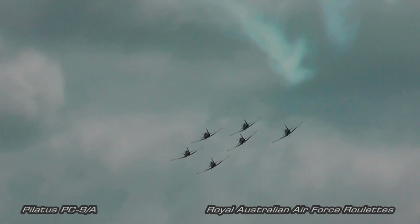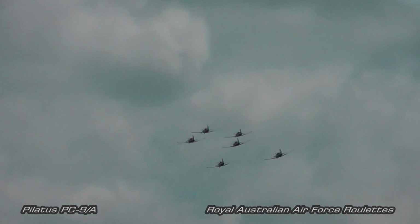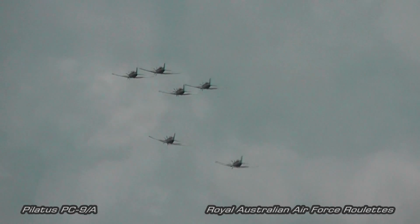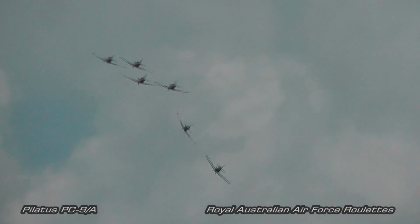And as you can see, they've just broken up into the twin Vic formation, and Roulettes 5 and 6 will shortly break away from the formation and set up for their own special manoeuvres.